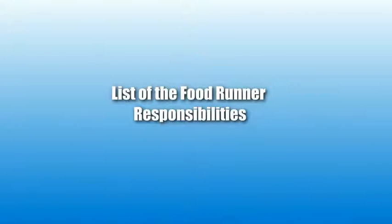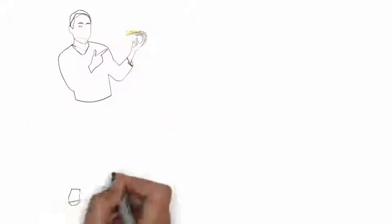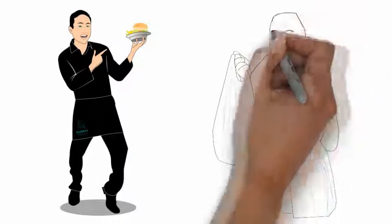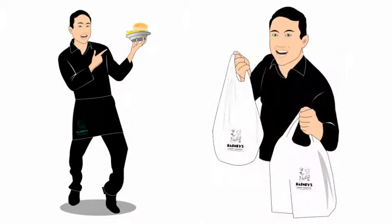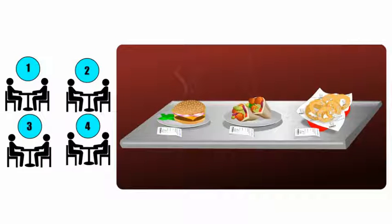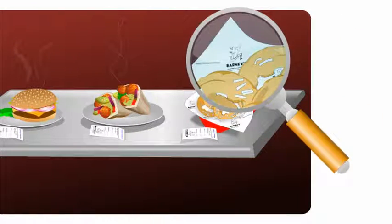Section 1. Let's begin with a list of the food runner responsibilities. The primary responsibilities are to support the server and the cashier by delivering food to the table and bagging food to go. Delivering the food from kitchen pickup counter to the correct guest based on the correct table and seat number. Looking carefully at the plates being picked up to ensure that food quality and presentation meet our standards.